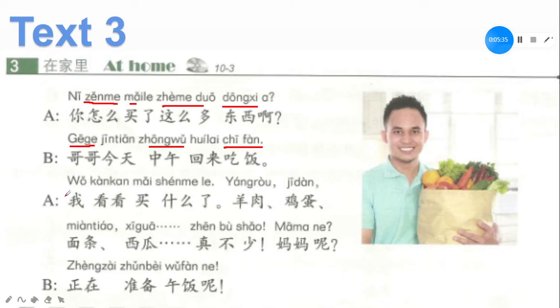And then A says, 我看看买什么了。看看, remember this form, it means what? What does it mean? 看看, it means this action happens for a short time. So let me see, let me look. 买什么了? What you bought? So let me see what you bought. 羊肉, 鸡蛋, 面条, 西瓜, 真不少.